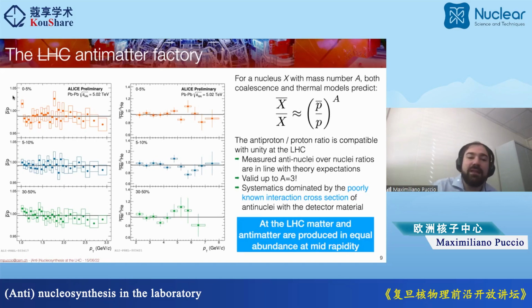So here you see essentially the antiproton over proton ratio in lead-lead collision for different centrality classes, essentially different overlap of the nuclei that are colliding. And you see that in this case we get a lot of protons. You have to imagine that in a central lead-lead collision we get 40 protons and 40 antiprotons. This means that the uncertainties you see here are just the uncorrelated systematic uncertainty. The statistical uncertainties are essentially not present, and you see that the antiproton over proton ratio is essentially around 99%.